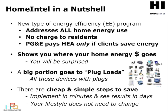Another key message here is that a lot of energy use is actually due to plug loads, all those things that have plugs, that are plugged in throughout the home. And I'll get into more details about that. Because of that, there are actually a lot of cheap and easy steps that can be taken to address that energy waste that comes with plug loads. They can be implemented in mere minutes and results seen very quickly, in a matter of days.